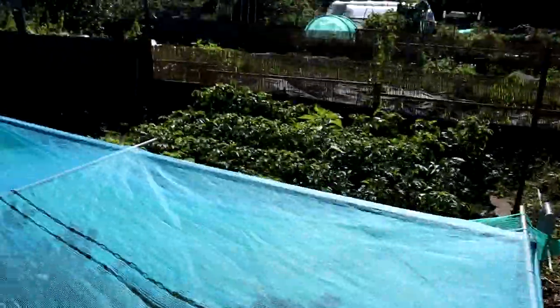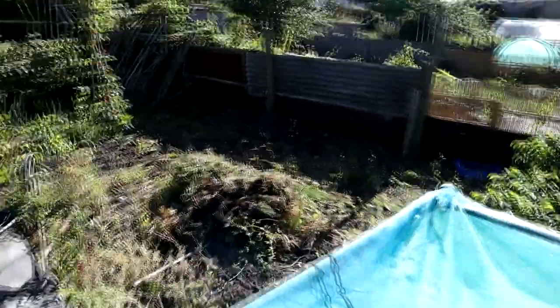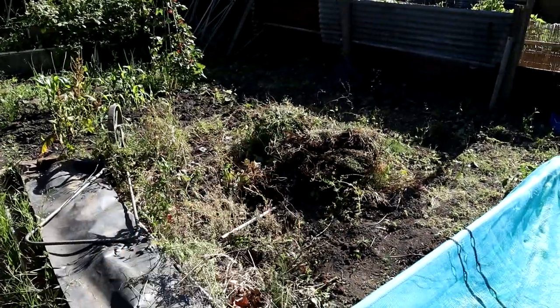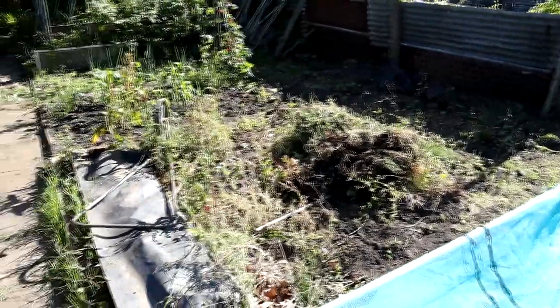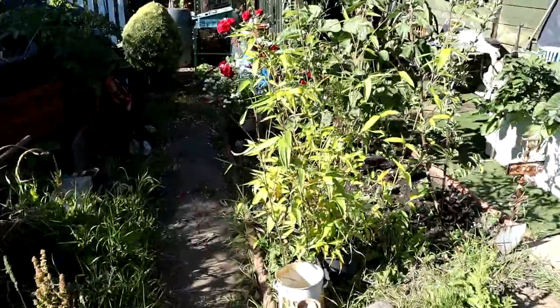But it's a lot tidier. I know for a fact it is, especially along that edge of the fence there. I've tidied up all the weeds from there, and that's what that pile is. Busy, busy. Right, what else I'm going to show you is the flower section.